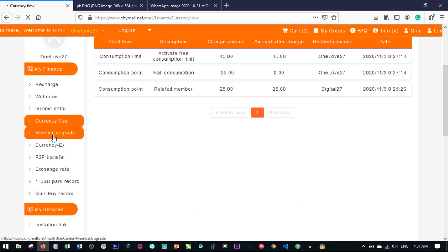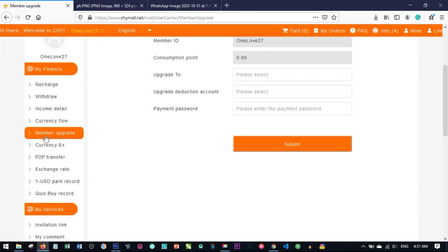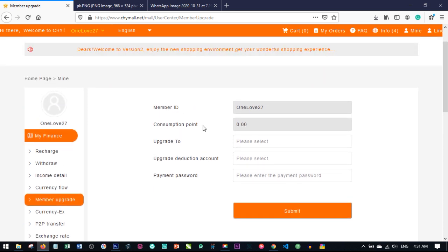Then if you want to upgrade from one level to another, you do that with the member upgrade here. Where is the member upgrade? This is where you do that, and you have to have some consumption points here to do the upgrade. So you select first, you convert any points you have, or you ask someone to send you the points. You convert the point. Once you convert the point, you see the consumption point here.